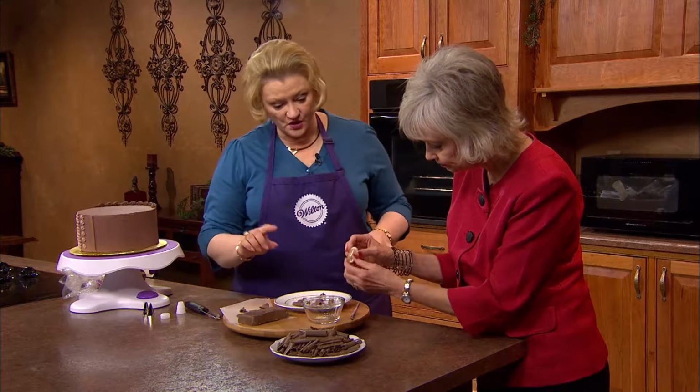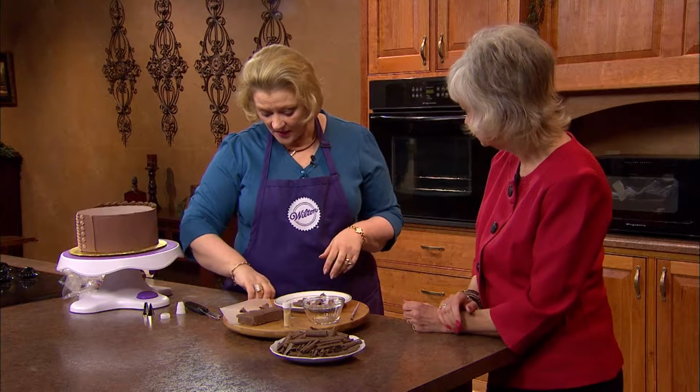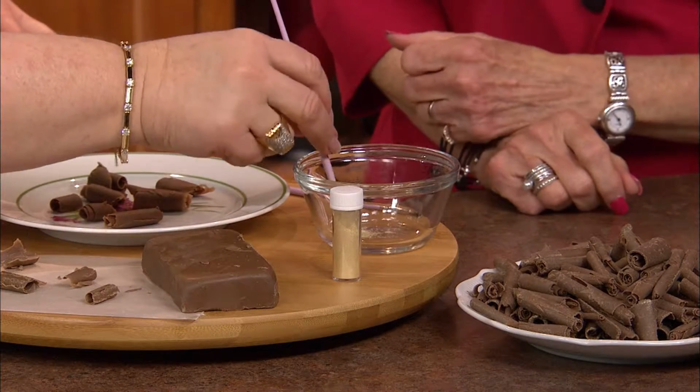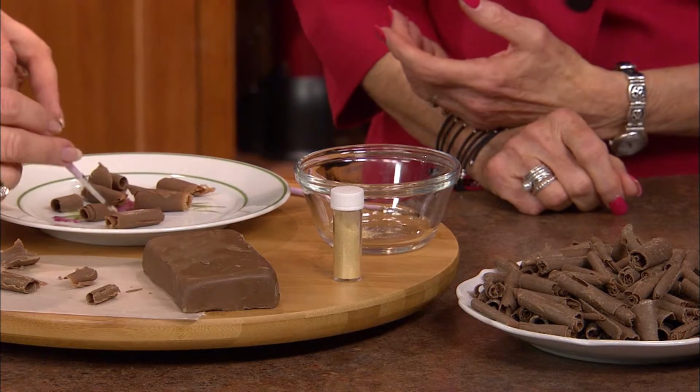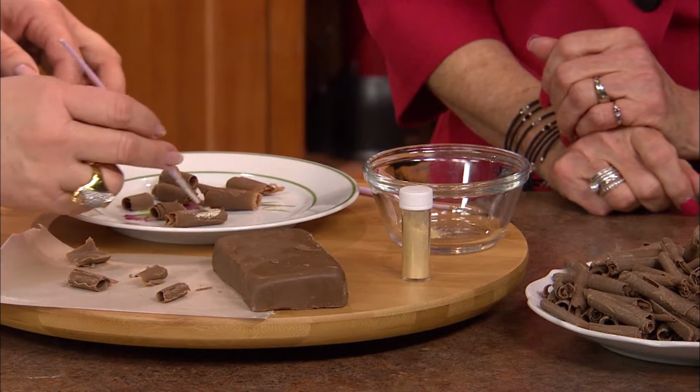But then what you can do, you can leave it like that if you want to. You could use dark chocolate. You could use the light cocoa if you wanted to. And then this is just some powder pearl dust. Edible. Absolutely food safe. And you can see, I'm just painting it on with food safe brushes.